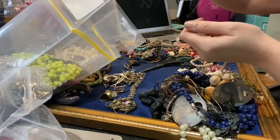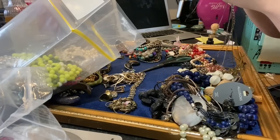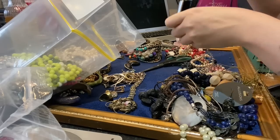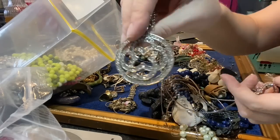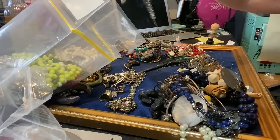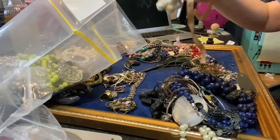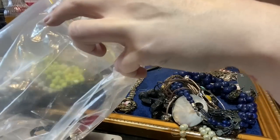Get them beads out of the way. What's this thing with the hearts on them as well? So we've got that unusual one and a sparkly heart one. But they're going in 2 kilos. That one's going in. Oh no. One bag. This is the 2 kilo bag.